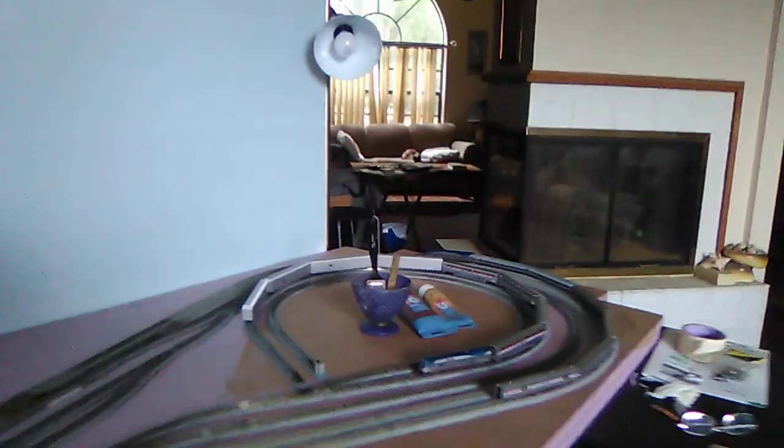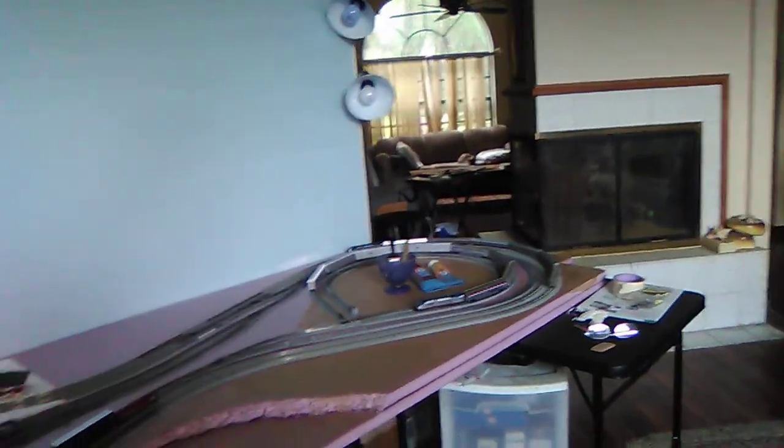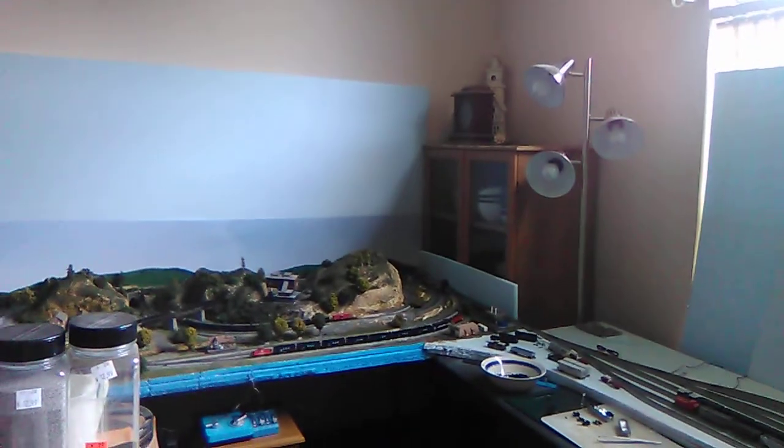This is 3 feet by 9 feet. And the opposite side of the living room, which I guess we have to now call the train room. And over on the other side is the first layout.